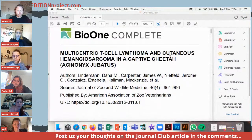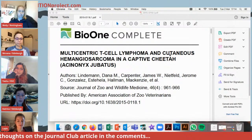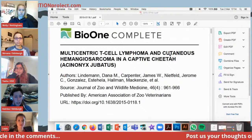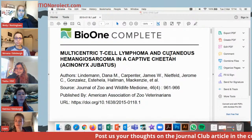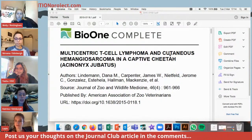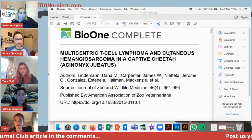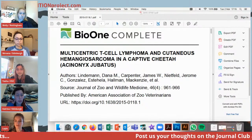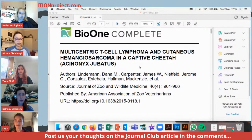Okay. So right, the paper's title is looking at multicentric T-cell lymphoma and cutaneous hemangiosarcoma in captive cheetah. This paper was published by the zoo in the States, and it's basically discussing a case in one of their male captive cheetahs. If you're in your preclinical years, both of these are basically cancer forms, both the lymphoma and the hemangiosarcoma. But they'll discuss a bit more in the paper.